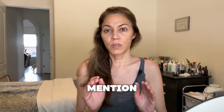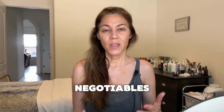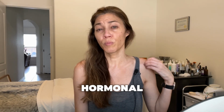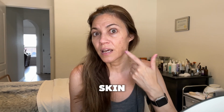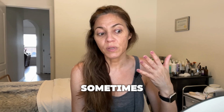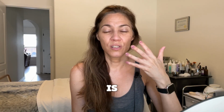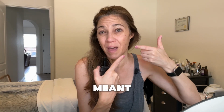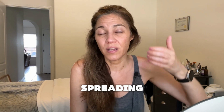A couple things that I want to mention. If you're trying to make your skin look really natural, there are things that are non-negotiables. Now, my skin has really been behaving badly. Thank you, hormonal fluctuations. I'm in my late 40s. You can see this side of my skin. As a skincare professional, I can tell you what happens. Sometimes when you have areas that break out, that infection is spreading underneath the skin, and you try to extract something that's not meant or ready to be extracted yet, and you're pushing on it, you're just spreading the infection.